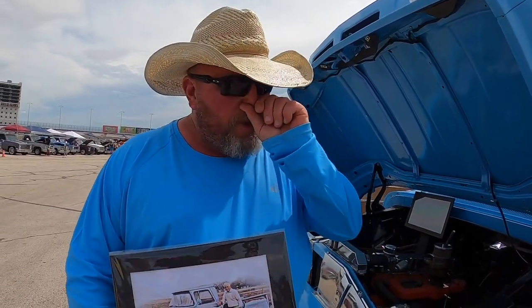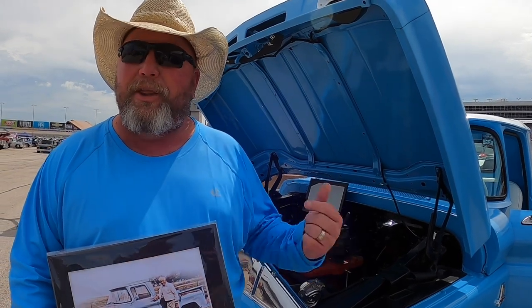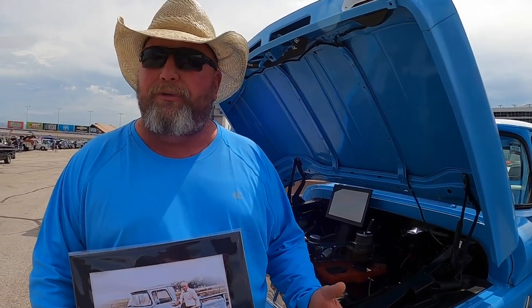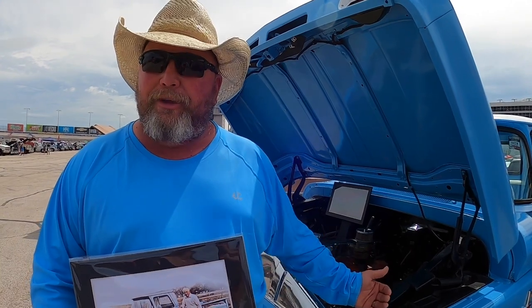The truck's history: my grandfather and a gentleman worked together, they were co-workers, and the gentleman bought this truck brand spanking new, and they carpooled back and forth in it. Well, when that fella passed away, my grandfather went to give his condolences to the family, and as he was leaving, he seen the back end of this truck sticking out of a shed behind the house.